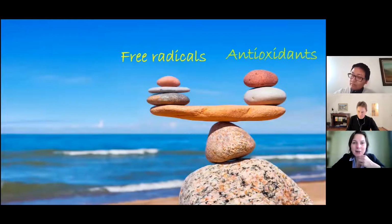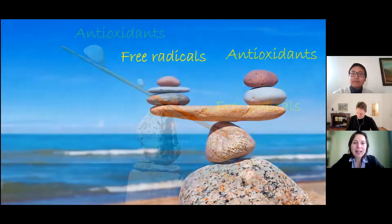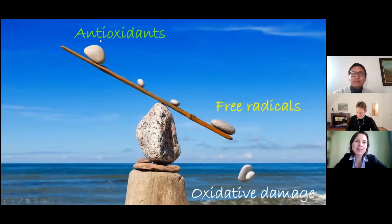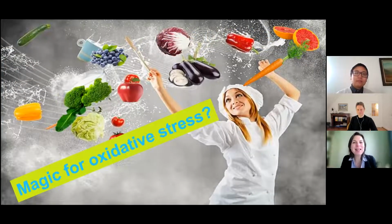Now, in an ideal scenario, the free radical formation is just counterbalanced by the antioxidants that we have in the body, that we consume through the diet from different plants, but that we also produce. Unfortunately, in type 2 diabetes, this balance is not working anymore, and the free radical formation just outweighs the antioxidants, which leads to oxidative damage. The oxidative stress has been directly linked to insulin resistance, the beta cell failure, the failure of the beta cells in the pancreas to produce sufficient insulin to keep up with the body's demands, and with the development of diabetic complications.